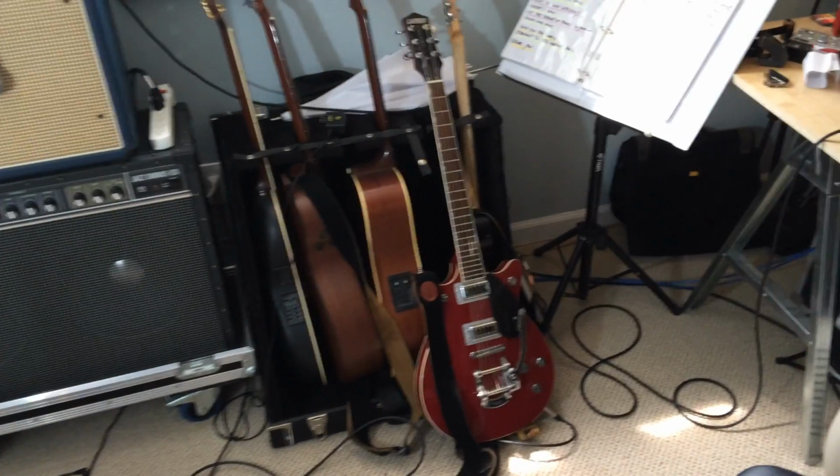And of course then you've got the classic Bigsby in there as well, which I've always really wanted, a Bigsby. I mean, they are just such cool tremolo systems. Not very good for staying in tune if you're going to go mad on them. I just use them for a kind of sort of gentle tremolo. Beautiful sound.